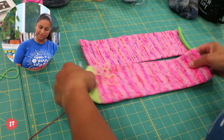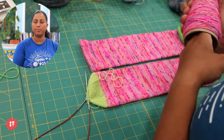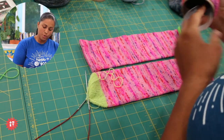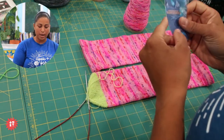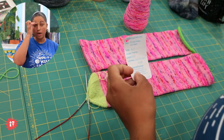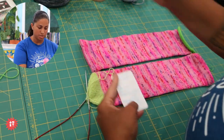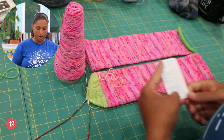So this colorway is amazing. I think you would agree. And this was a custom colorway by, let me pull up the lady's business, who was a vendor at our retreat. This is by Lonesome Pine Yarn Works. And she offered to wind it for us. If you purchased the yarn there, she wound it up for me. So I was super excited to just put it right there and start cranking my tube.